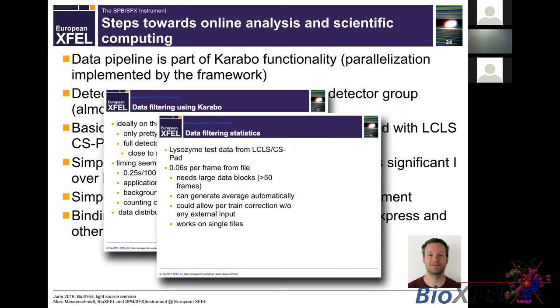With really getting to lysozyme data, I'm at something like 0.06.